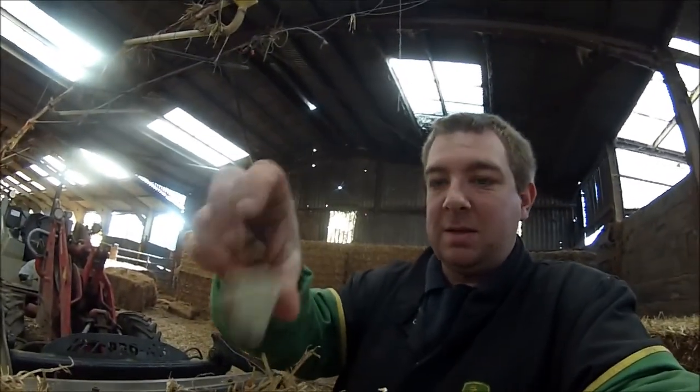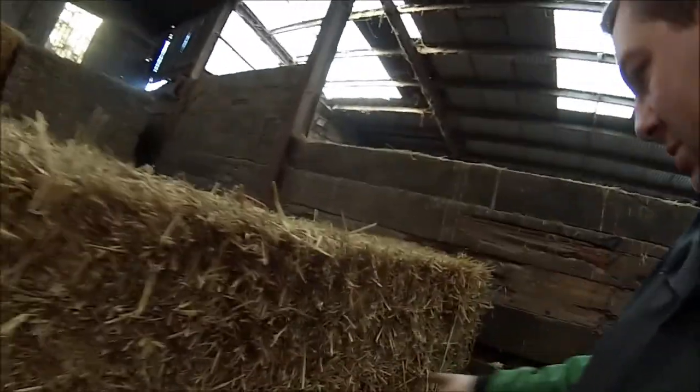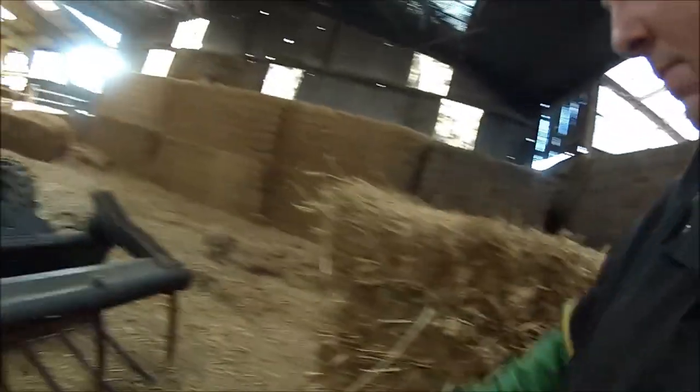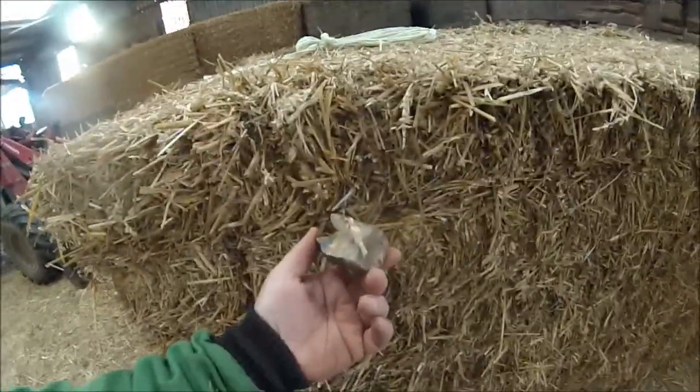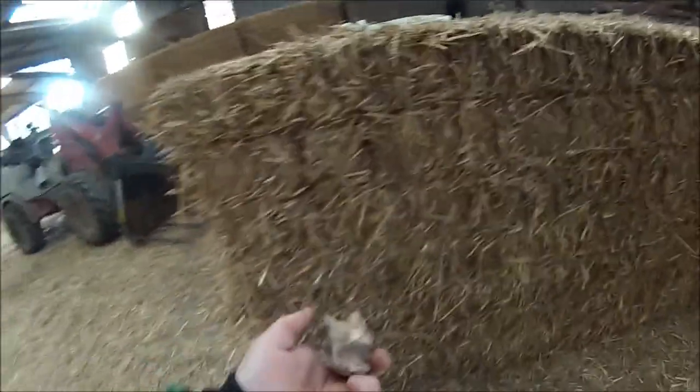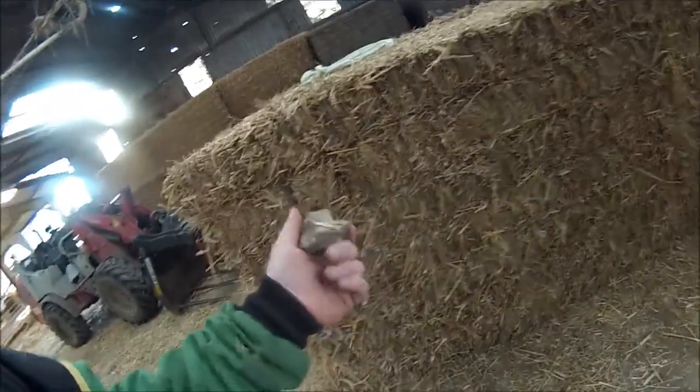Let me show you something here, because you're probably all wondering why we don't just put straw through the teagle. It's because of these two, which were just laying on the edge of this bale. When you come around this side, look, that's not going to do the teagle any good whatsoever. Plus, it's going to make sparks, which could cause a fire.